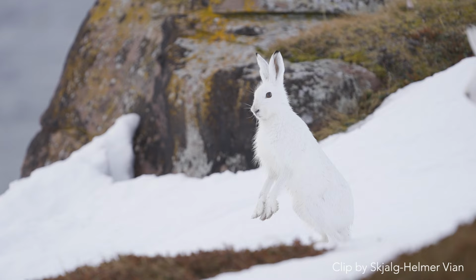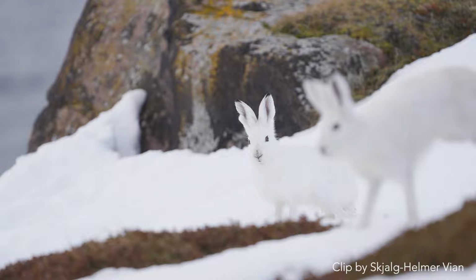Let's see how this goes. Skjalg just sent me a message and showed me some footage he just got, and he's got two hares just in front of him. So this is really cool. Maybe they'll come over here.